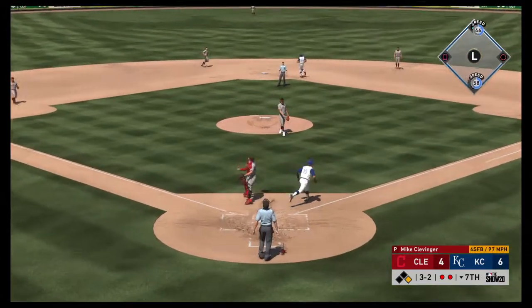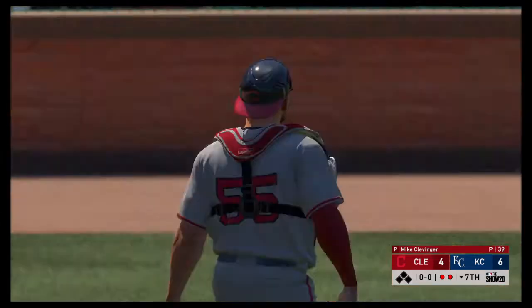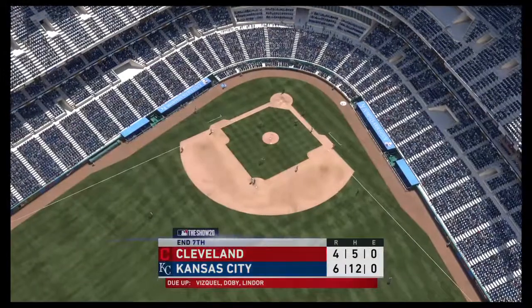And this pitch is popped straight up right around the home plate area. And that will conclude matters here in the 7th. Royals leave 1. They still lead it 6-4.